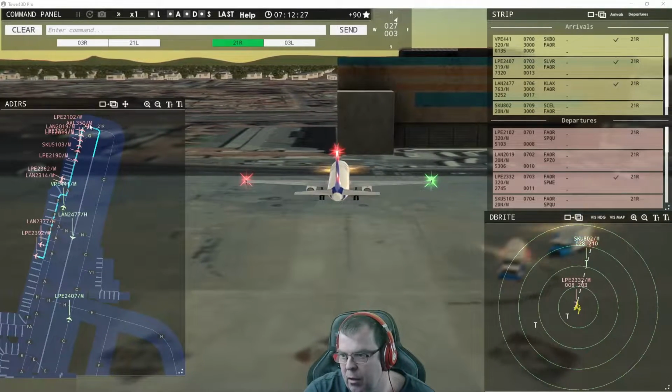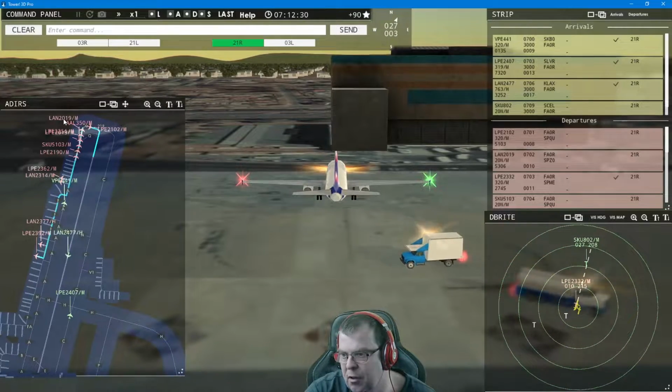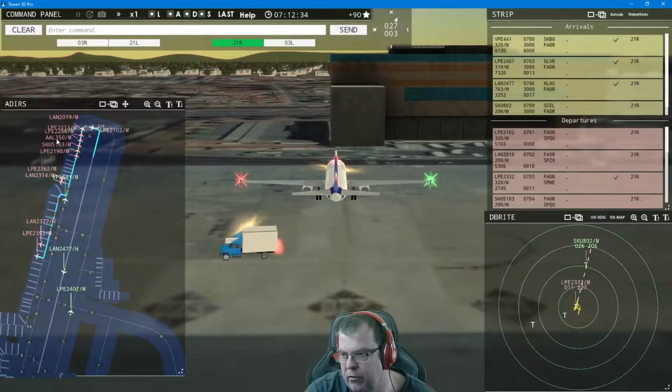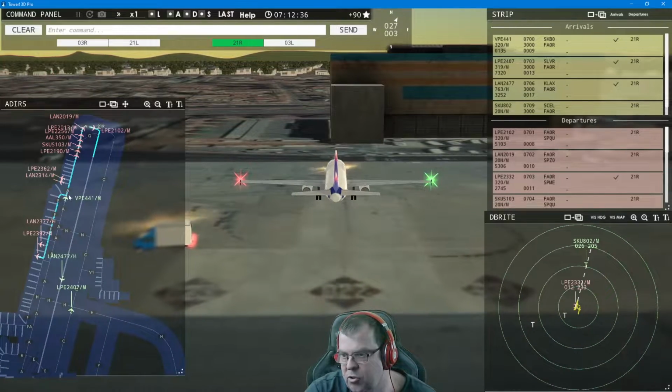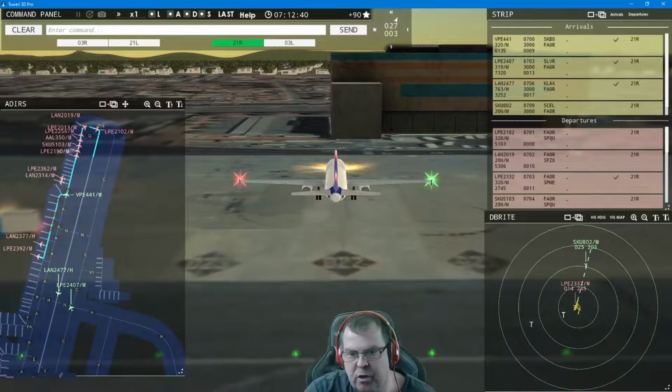Whew! Wow, it's gonna be so tough, this schedule, folks. There's the American, there he is. Stupid. He's going all the way down there, I was hoping he would come down here.